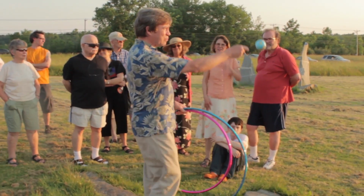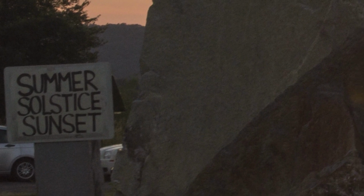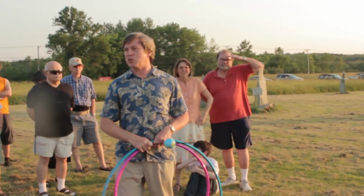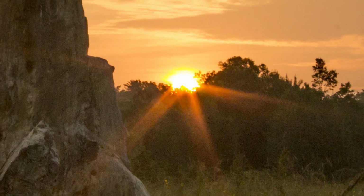So if you're standing right here, the sun is headed towards that rock over there that says summer solstice sunset. And it's coming down at this kind of angle here. One thing to notice, standing right here, the sun is coming down at an angle. If you were out here this morning, it rose over the rock behind you.